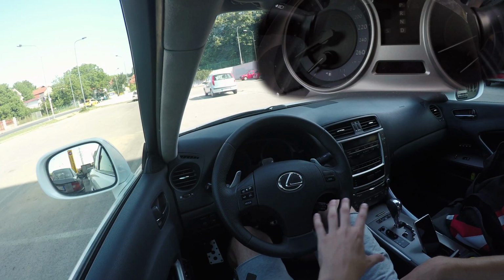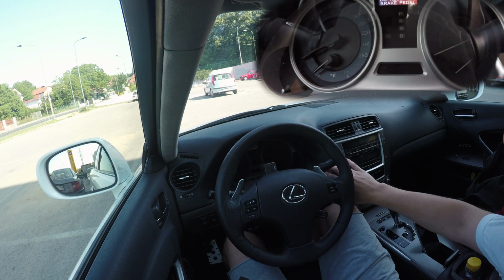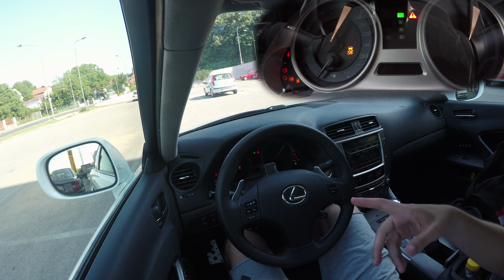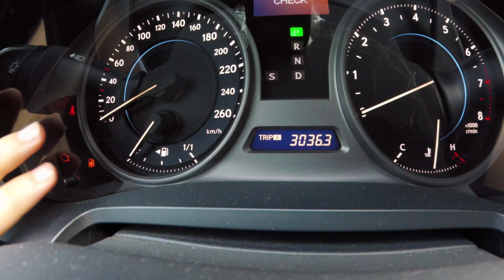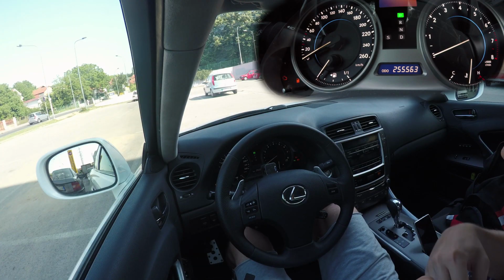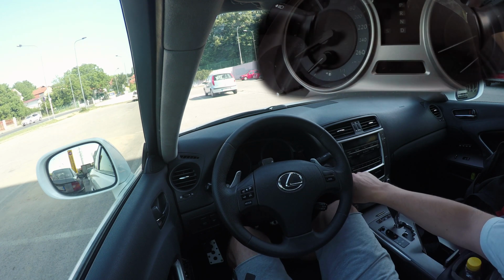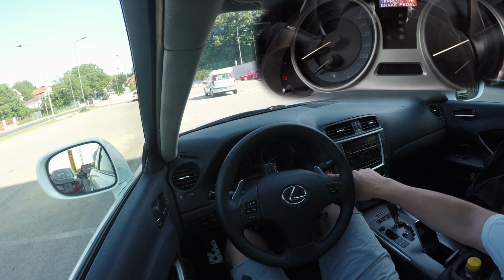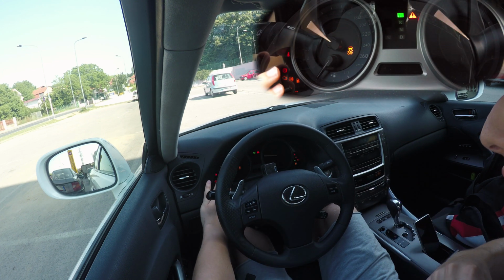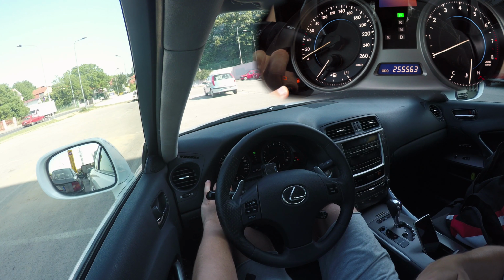You have to be alone, without any passengers. Close the door, turn on the ignition without starting the car, and using this button, go to odometer, there, and then shut off the car. And again, press the button twice without starting the car. That's 1, 2, and now you have to hold this button to change from odometer to trip.